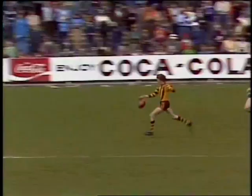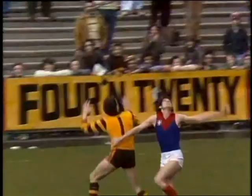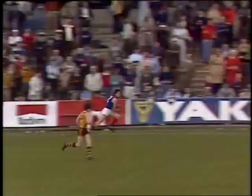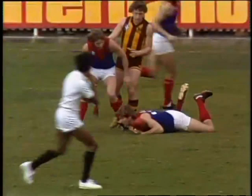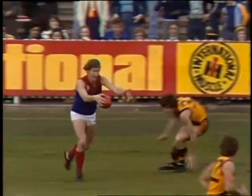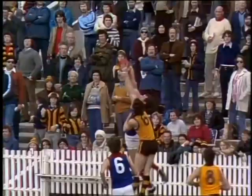Punched on by Martello. Tuck, gathering. Looking for Hudson. No. Balloons it up in the air. It's a one-on-one here. And Hudson does it. Flower, he'll get rid of it in time, which he does. Looking across the centre-half forward position, in comes Hardiman and takes another spectacular mark. His fourth. Does the ball trick. Boots it up into the goal square towards McKellar and Moncrief. McKellar!